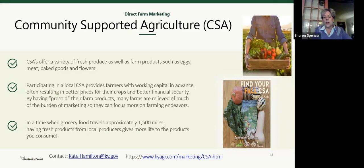But it's a great experience for them to get a CSA, where they can go out and actually learn where their food comes from, and just get a little bit of a touch and everything. So we have partnered with Bluegrass Farm to Table and the Kentucky Horticulture Council. They have been such a great benefit to work with and to offer our CSA program.